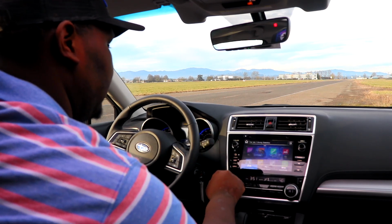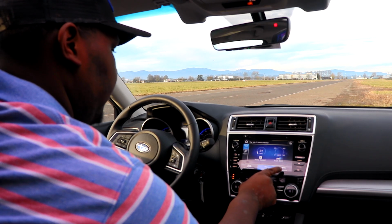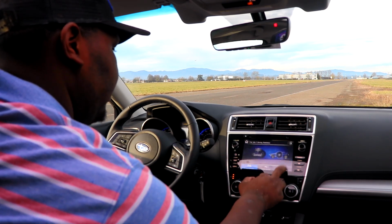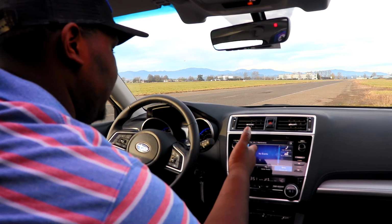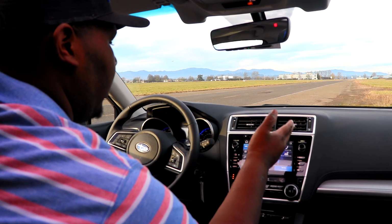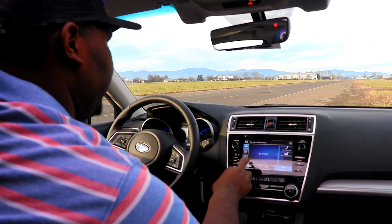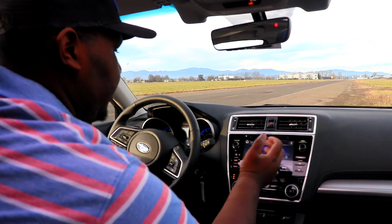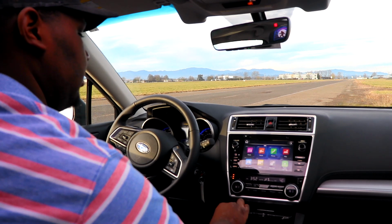So if I go home here, you also get car info, vehicle monitor, so it has your average speed and your fuel economy, and then you got your preferences there. And then you got your maintenance, so if you need to schedule some maintenance or something is wrong with your car, it'll pop up here on this screen. And also, this tells you how the whole entire car is doing.